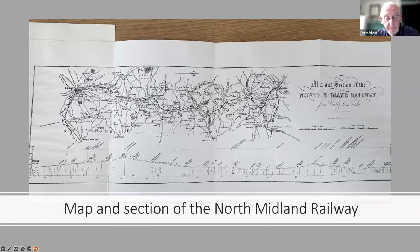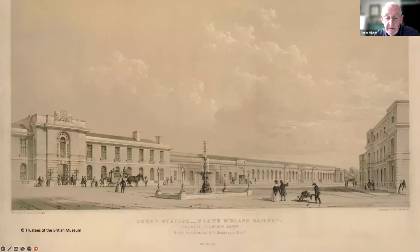And last, but far from least, something that does not belong at Wingfield Station, but is intrinsically woven into its history. We have been given the huge stone-carved armorial arms of the North Midland Railway Company that once adorned the top of the main entrance into Derby Railway Station, as can be seen on the lithograph on the screen in front of you.